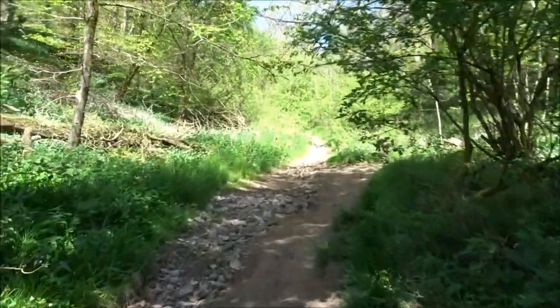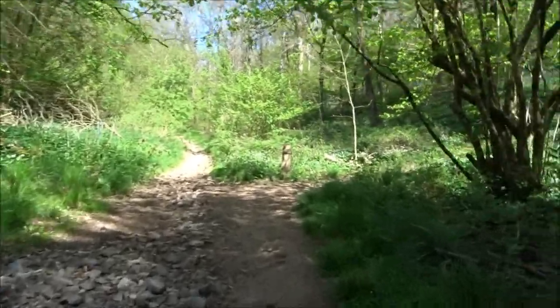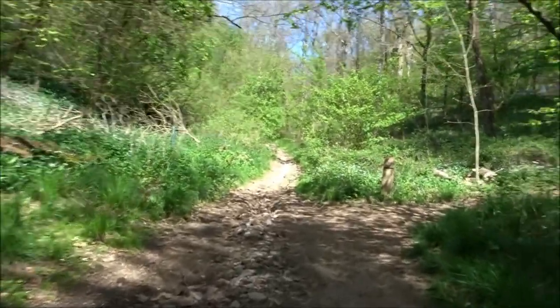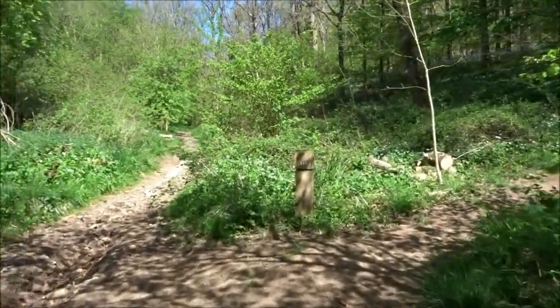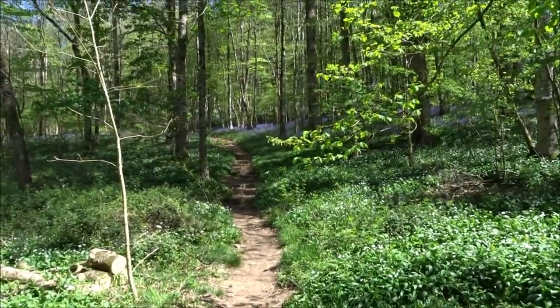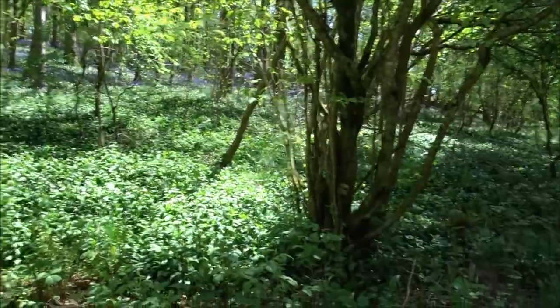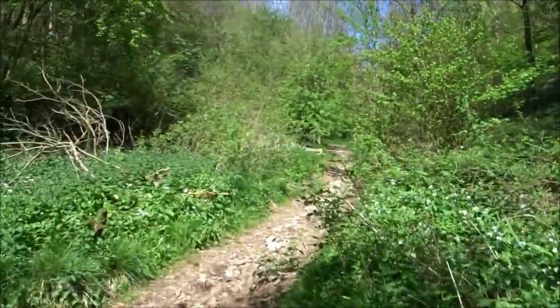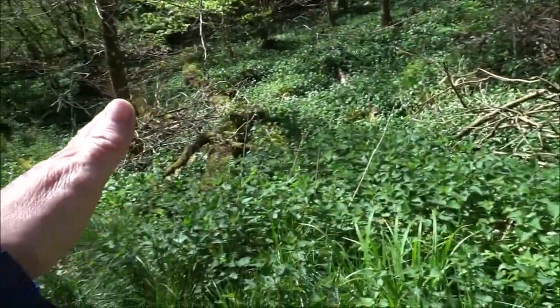Now, it's funny, there's various sets of people have gone in, but I wonder if they all go up. I'll probably meet them halfway. Of course, the leaves aren't fully out yet either. I didn't do a lot of video. I think I did video coming down last week, but it was all bluebells, wasn't it? But there is wild garlic here.